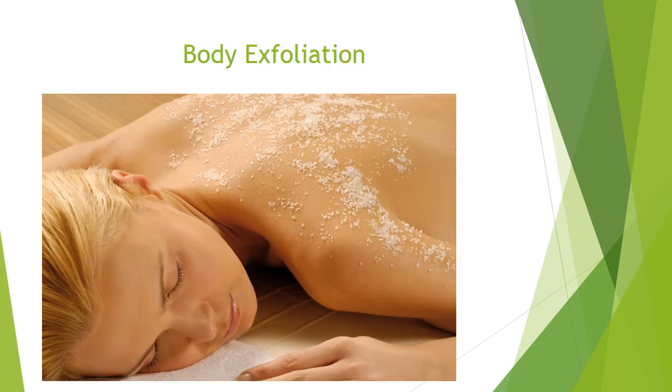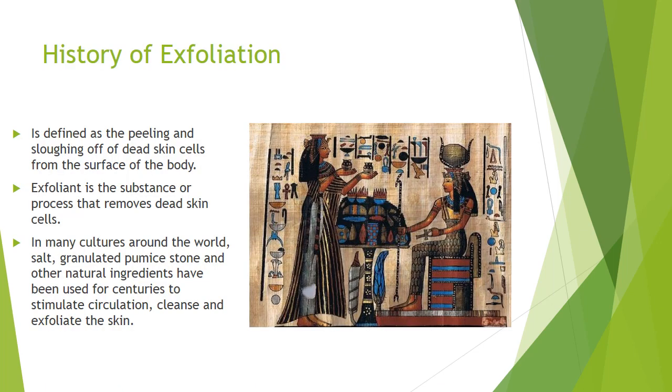Body exfoliation. Next, we'll look at the history and kinds of exfoliations in many spas today. First, let's define exfoliation. It's defined as the peeling and sloughing off of dead skin cells from the surface of the body. An exfoliant is the substance or process that removes these dead skin cells.